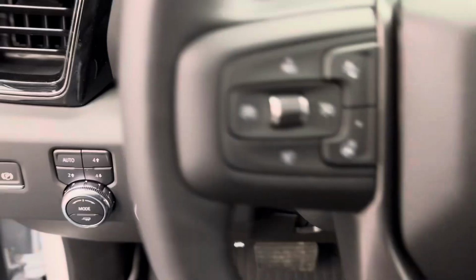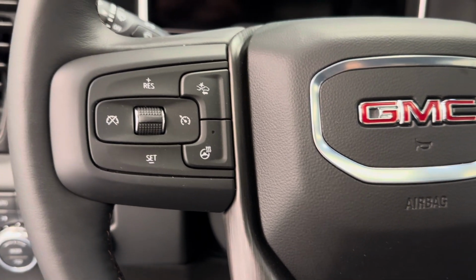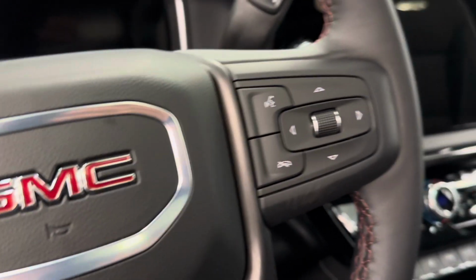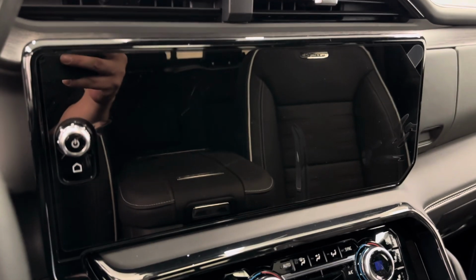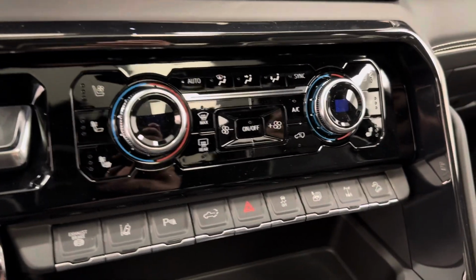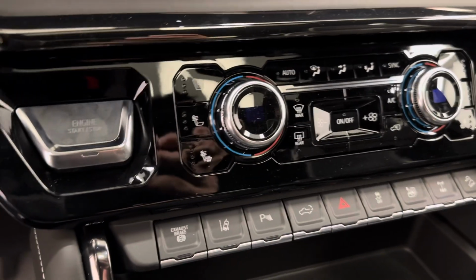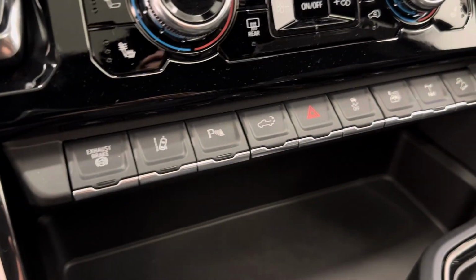The steering wheel comes equipped with cruise control, forward collision alert, some heat as well. Got our hands-free Bluetooth as well as stereo remote controls. And of course, we're satellite radio ready. Got our push start ignition, dual electronic climate control with heated and cooled front seats. Got our exhaust brake, lane keep assist, parking assist.